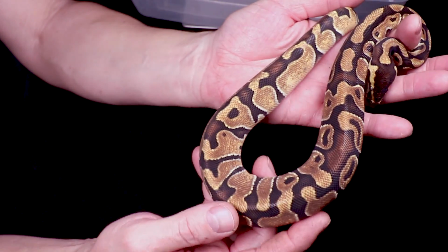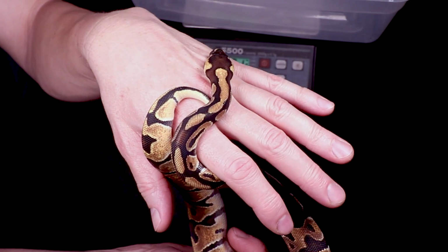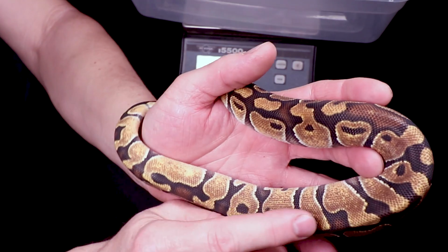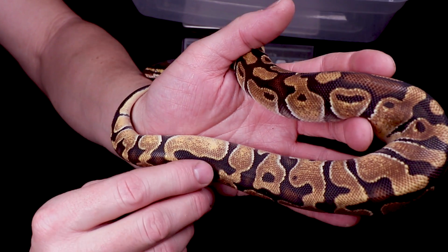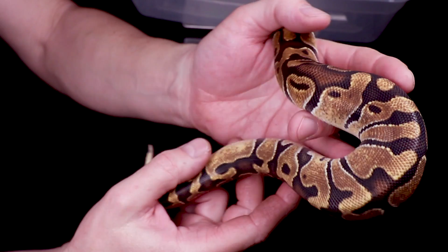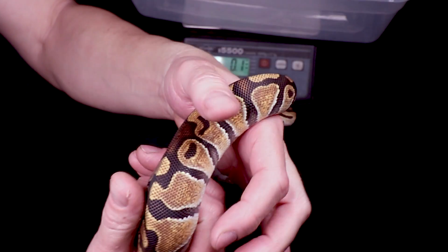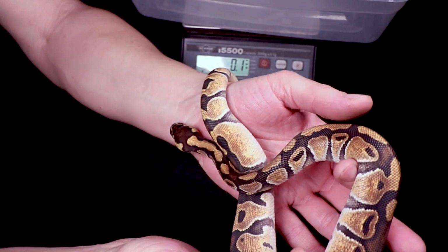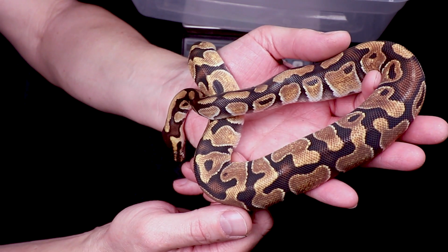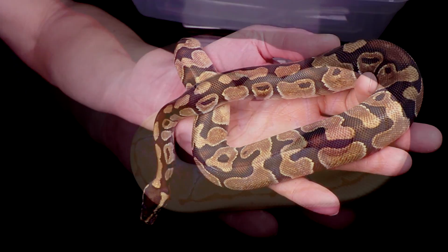But the Enchi, essentially what that does is it really reduces the pattern. A lot of times the Enchi will bring out a lot of the brightness in a lot of your combinations. And then the Super Enchi, if you have two copies of the Enchi, it'll really reduce the pattern. So one copy pretty much gets rid of most of your alien heads and kind of jumbles up the pattern. This one almost looks like a spider pattern, which is pretty cool. Sometimes you'll actually get that, although I know 100% sure this has no spider. And if you mix Enchi with a lot of your brightening genes, sometimes you can brighten them even more. So like Pastel and Orange Dream or Fire, you can make some really bright stuff if you mix Enchi in with a lot of those genes.